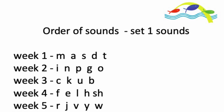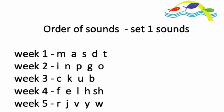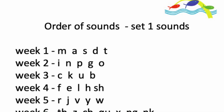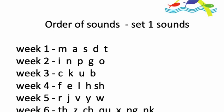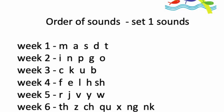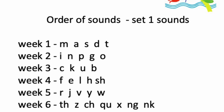These are the set 1 sounds. In week 1, we do a, s, d, t. Week 2, i, n, p, g, o. Week 3, c, k, u, b. Week 4, f, e, l, h, sh. Week 5, r, j, v, y, w. And week 6, z, ch, qu, x, ng, nk.